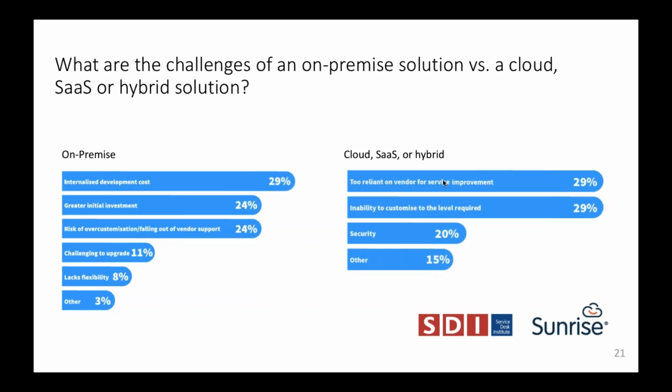So Neil, again, we can see almost 60% of respondents see challenges with vendor reliance and the inability to customize cloud or SaaS solutions. Are cloud and SaaS platforms really more agile than on-premise solutions? I think it's fair to say we've never really, personally, from Sunrise, seen the two as being very different. I think our experience is that we've been offering highly configurable applications for years.